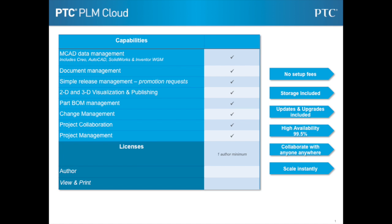as the core offering. Now, if you look at the licensing scheme, it actually comes with a very attractive licensing scheme. You are only required to sign up a minimum of one user. So if you have a single user, you can actually get started by using the system. And we have two different types of licenses that we offer. One is an author license, which would be a person that would actually create the data primarily. So if you're a CAD user, you would be considered an author from a licensing perspective. And then we have a view print license, which is typically targeted at users that primarily consume the data. So if you're a shop floor user, that would be considered a view and print license. So like I said, you just have to commit to one author minimum for a minimum term of 1 year.